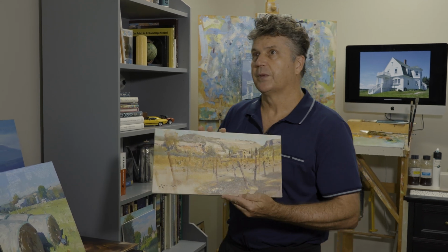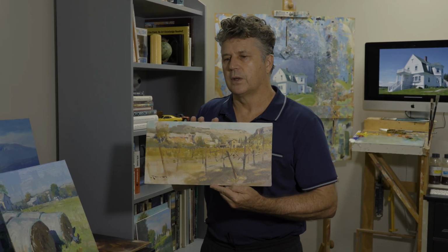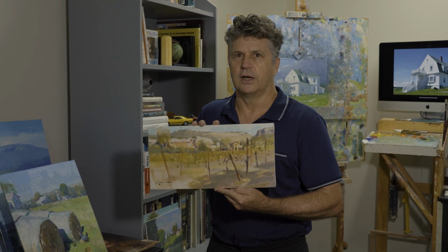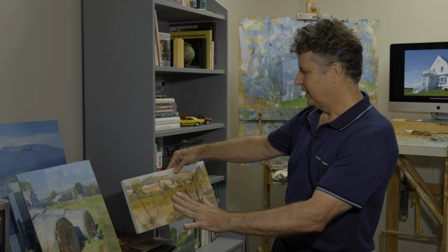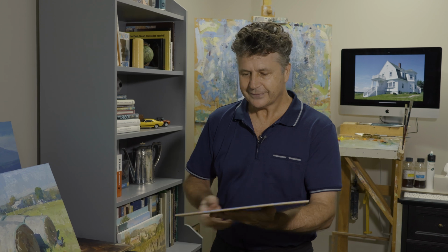I believe this is a grape orchard or a vineyard in Arizona, I believe. But I just loved it. It's a different sort of colour scheme than I tend to use, or that I'm not comfortable using, or a colour scheme that I don't actually see very often. That's probably the main one.